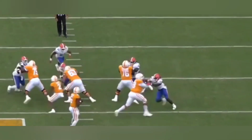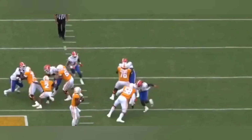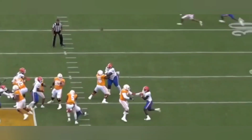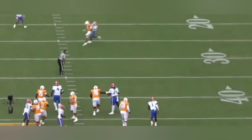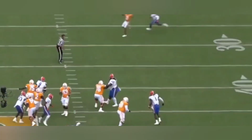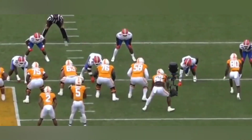Darnell Wright. Again, watch him reset his feet, drop his hips, drop his shoulder into the body, anchor, stop him dead. So even when he loses, he still manages to find a way to win. That's the end of that one. On to the next one.